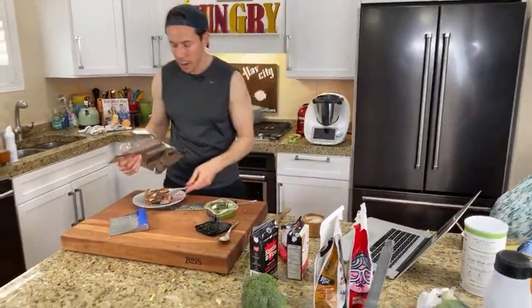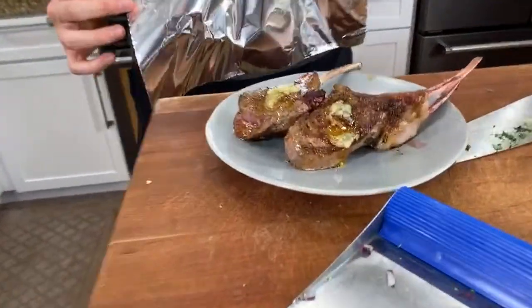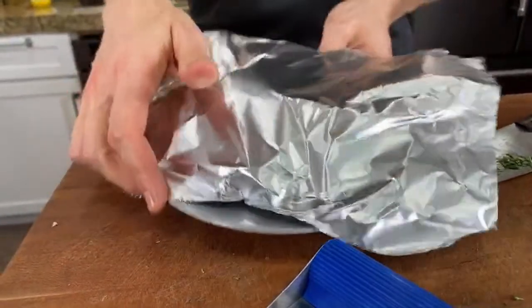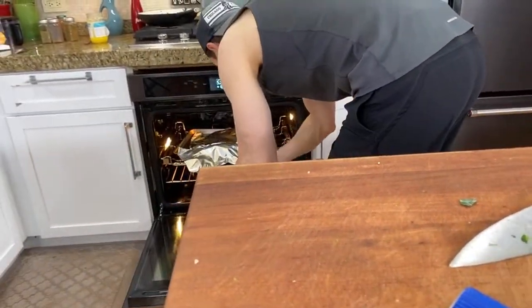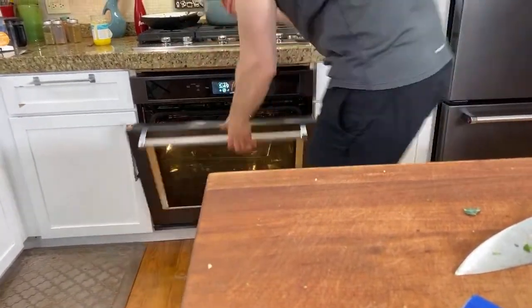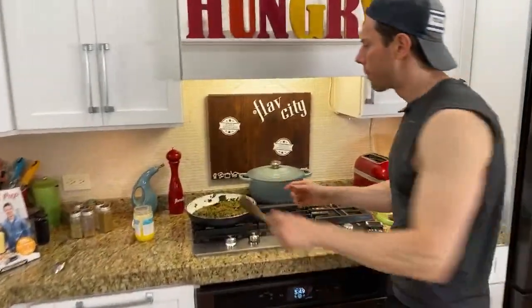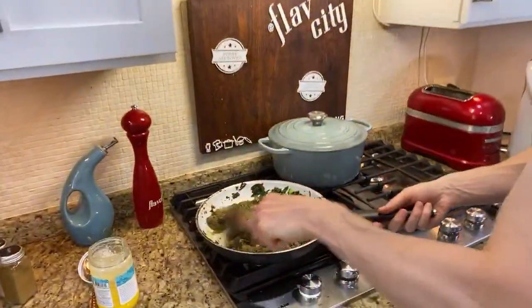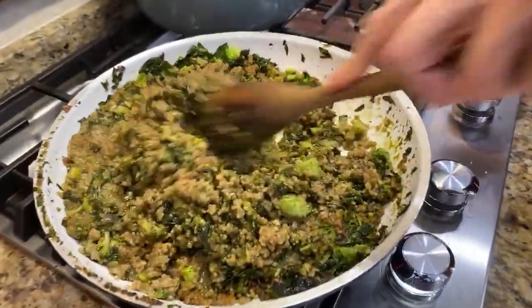So look what I did, Art. I put a little dab of grass-fed Thrive Market ghee on top. A little dab will do me. I cover it, and then I'll put it in the old warmer here with the other lamb. And then let's just finish this. Come back here, Art. So look what's going on. We got our brothy pesto, veggies, and quinoa. Look how lovely that looks. I mean, just absolutely lovely.